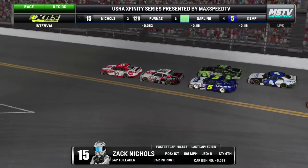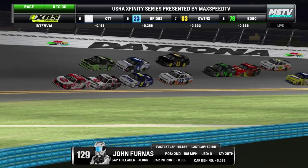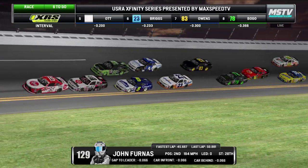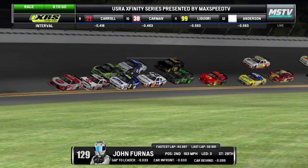John Furness would like to lead a lap now and get them bonus points. I love that car of his. That's the old Davey Allison paint job there. Haviland, like that throwback paint scheme. That's awesome.